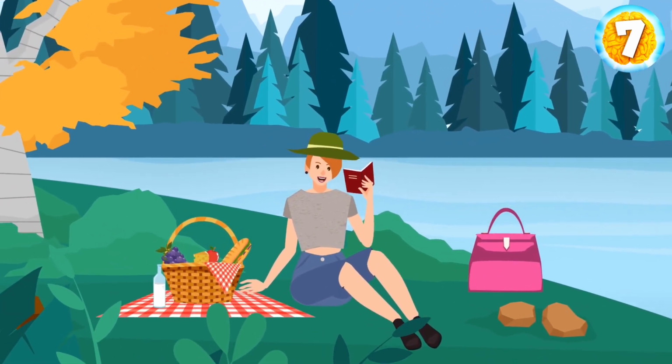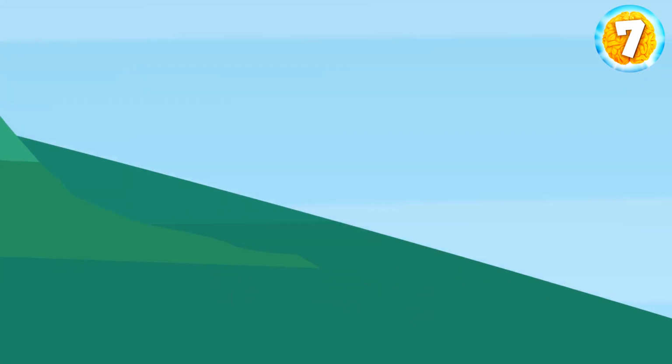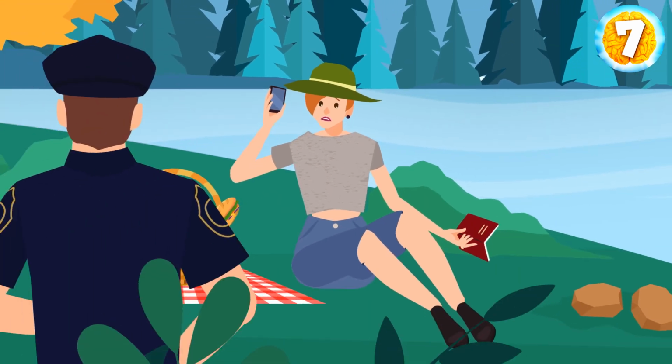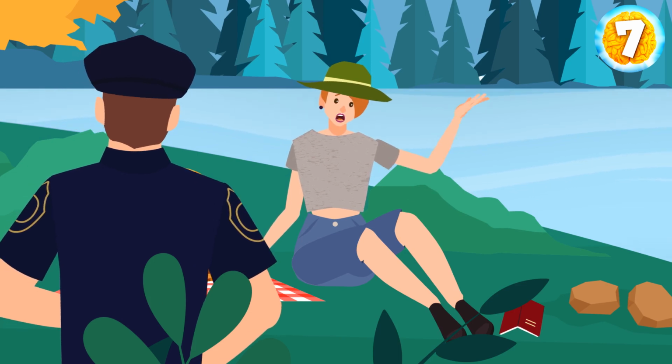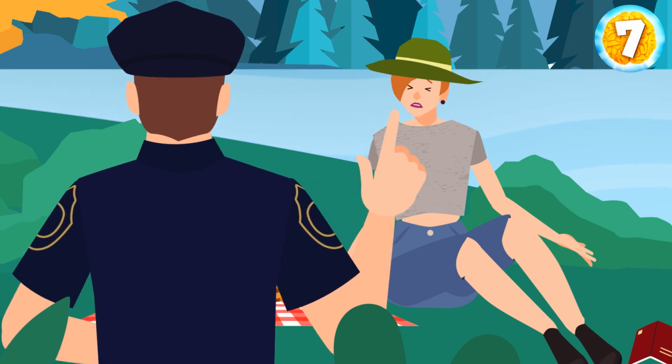Rachel was lying on the bank of a mountain river. Suddenly, a stranger ran up to her and grabbed her bag. Then he jumped into the water and disappeared. Rachel couldn't swim, so she called a police officer. When Rachel finished telling her story, the thief was already on the other side of the river. But the officer called Rachel a liar. Why?